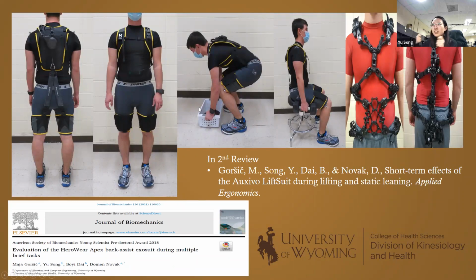People did several lifting tasks, and we're trying to measure some EMG muscles on abs and low back. That's another study we're interested in in our lab. And we're going to have another one coming this summer. It's still about the exoskeleton.